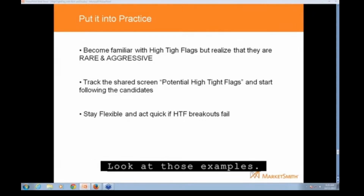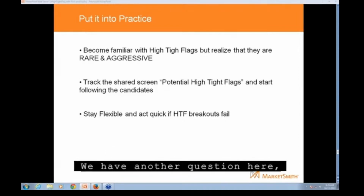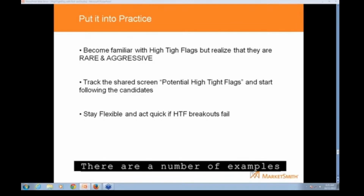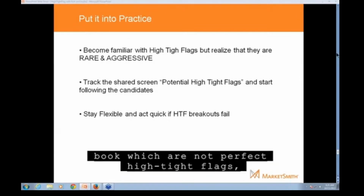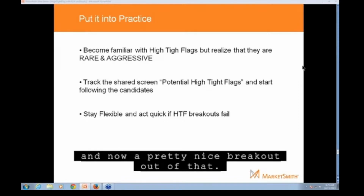Look at those examples. Now look at the How to Make Money in Stocks book. There are a number of other examples. We had another question here going over a not so perfect high tight flag. There are a number of examples in the How to Make Money in Stocks book which are not perfect high tight flags. But keep it more to the conceptual level. Strong move up, not giving much back, and now a pretty nice breakout out of that.